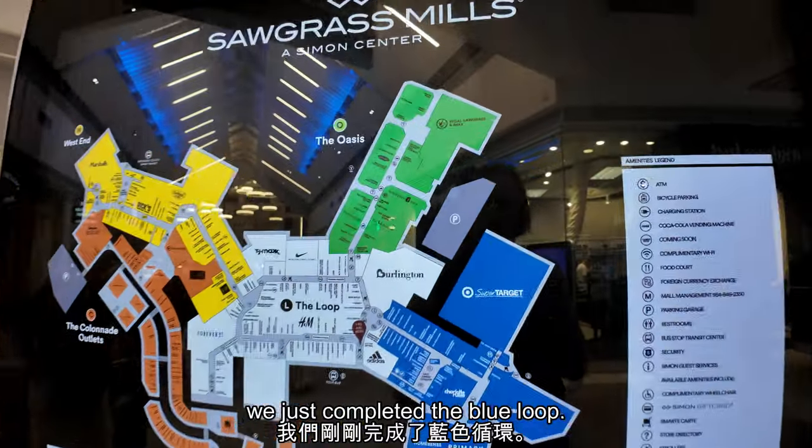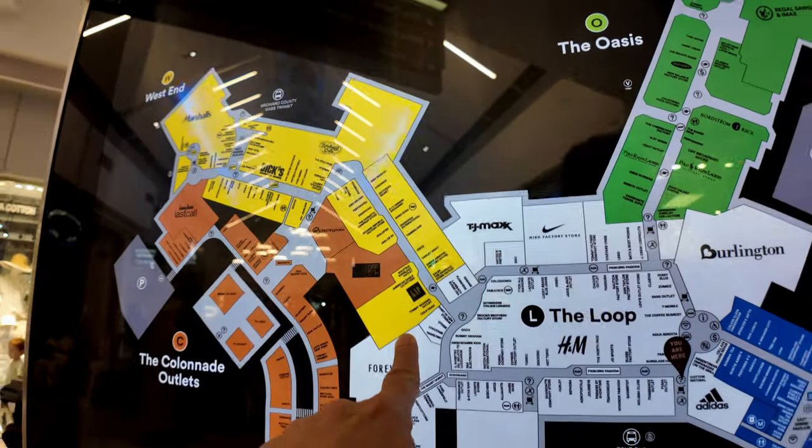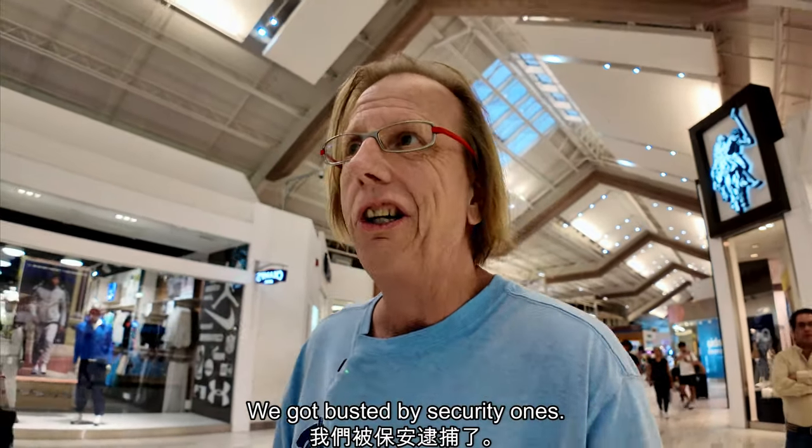Just completed the blue loop. We're back here. We're gonna go pick up the yellow loop that you see here. Let's go. All right, guys, we gotta shoot a little more undercover mode. We got busted by security once.